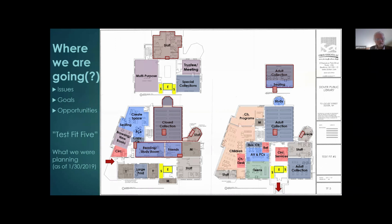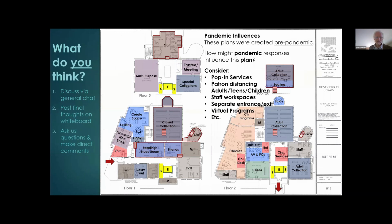Even without the pandemic, some ideas have evolved in terms of library services that will perhaps have some impact on how we might plan this building. But let's think about the pandemic influences and how they might influence this plan. Have we been doing these ideas, recognizing the influence of the pandemic? What might we have seen?